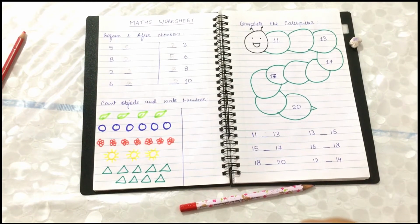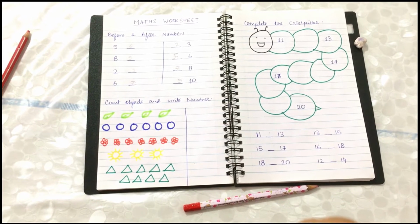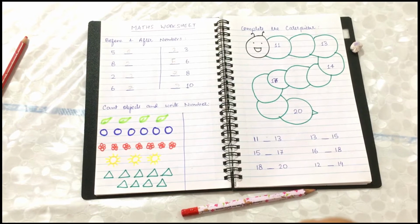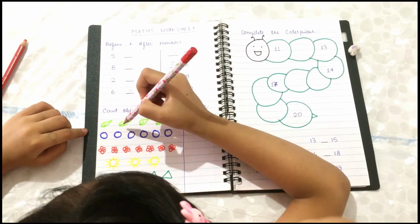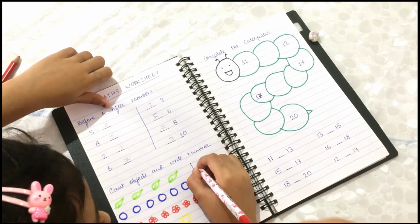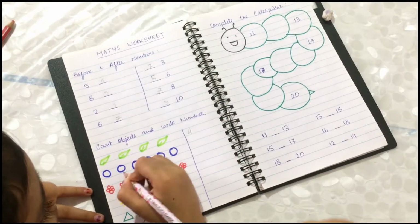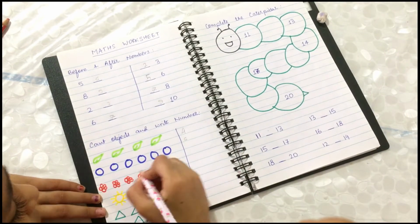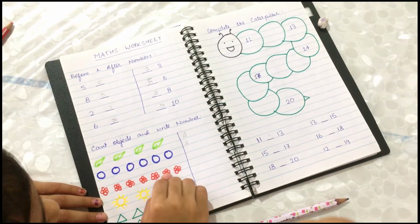So Mahi, there are few objects like leaf, circle, flower. You have to count them, and in the next column you have to write how many are these. Okay, start doing. Count the leaves. 1, 2, 3, 4. 4. Hooray! Next. 1, 2, 3, 4, 5, 6. Next. Count again. 1, 2, 3, 4, 5, 6, 7.